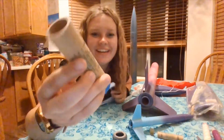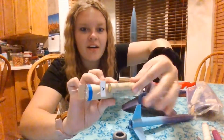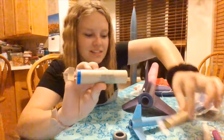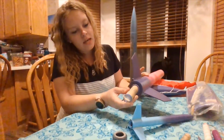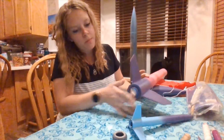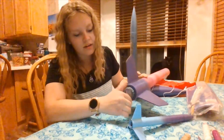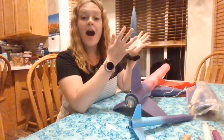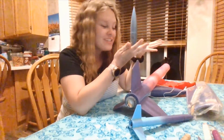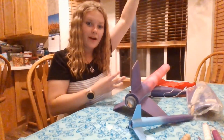And then there's a big engine. This one is so big. Look how much bigger it is. Oh my goodness, that's huge. So that one goes in here just like that. Boop. And we put this over it so it doesn't fall out. And we put the rocket back together and it's ready to launch. How awesome is that? So we build our rocket and then we can blast it off into the air.